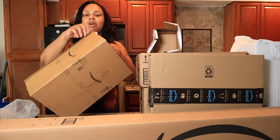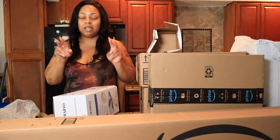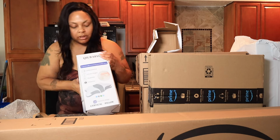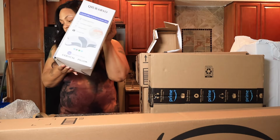Okay, I already know what this is. This is the pillow I bought for Jason because I already have one. So I bought this before Prime was in, for the Prime Day deal. It just so happened to deliver at the same time. But this is what the pillow looks like, and it was 40% off. So I highly recommend. It's very good.